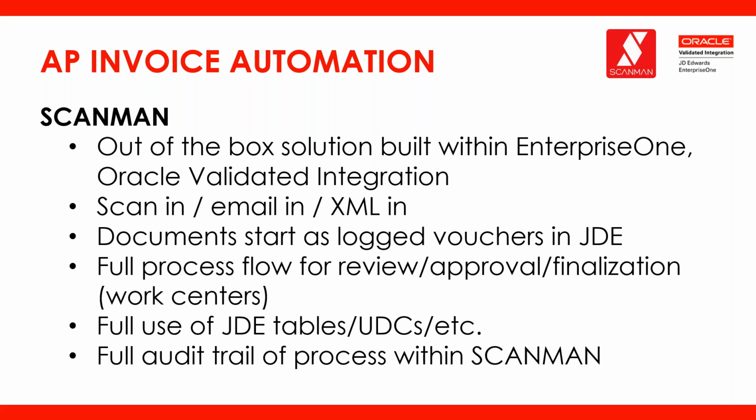What we're looking at here is a process, a way to streamline and make more efficient your accounts payable process at the start of it. This is where the documents are getting into Enterprise One, and you need to get the approvals done, the matches, etc. So this can be scanned in. It could be emailed in. A supplier could send you an email with the invoice in PDF format, or it could be coming in an XML format.